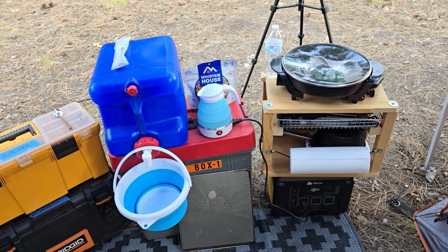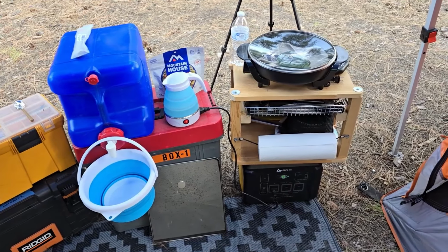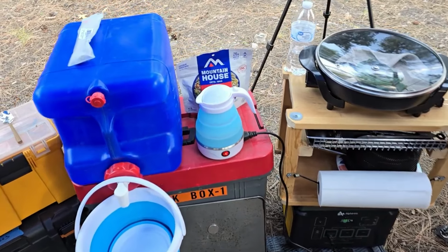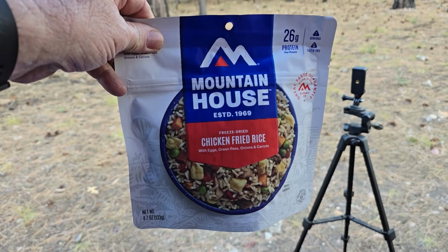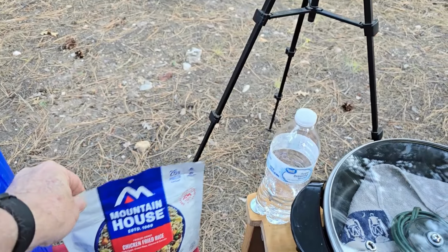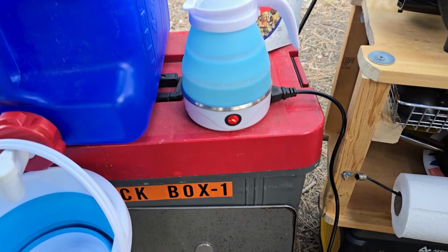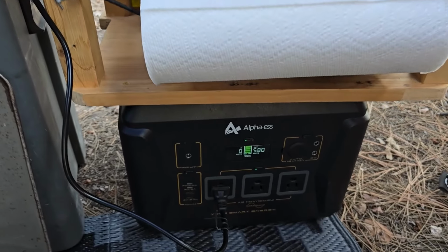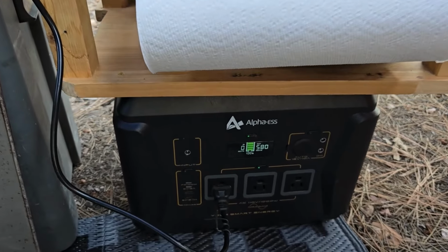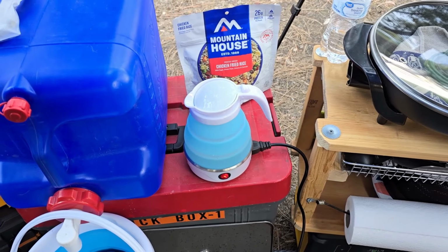Alright, so again, this is my makeshift kitchen setup since I forgot my table. And this is what I'm going to be having for dinner. And I'm not using that, but I have this little collapsible pot that takes about 580 watts. And there's a cup and a half of water in it.